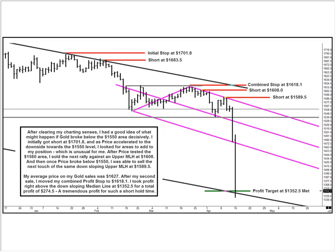And then once price broke below the 1550 area right here the first time, I said, you know what? These people are all going to get caught. I was able to sell the next touch up here of the same downsloping upper median line parallel at 1589.5. I just got it off before it fell. My average price on my gold sale was 1627. So you can see my stop was at 1618. Only had $9 if I'd gotten stopped down.